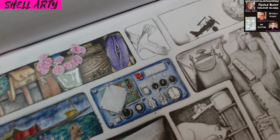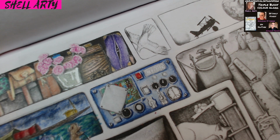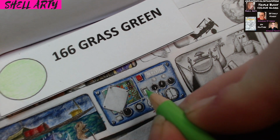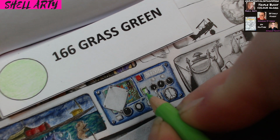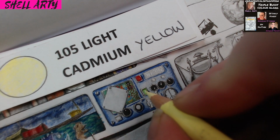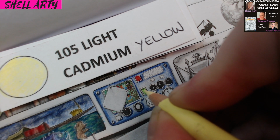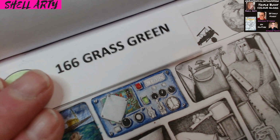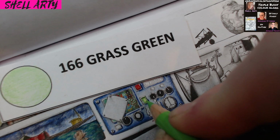And then we're going to have a green button. Dropping my pencils everywhere. I'm going to have a green for go. So we're going to get grass green back. And again in the centre, I'm just going to put light cadmium yellow for our bulb. And then back with grass green. Just there.